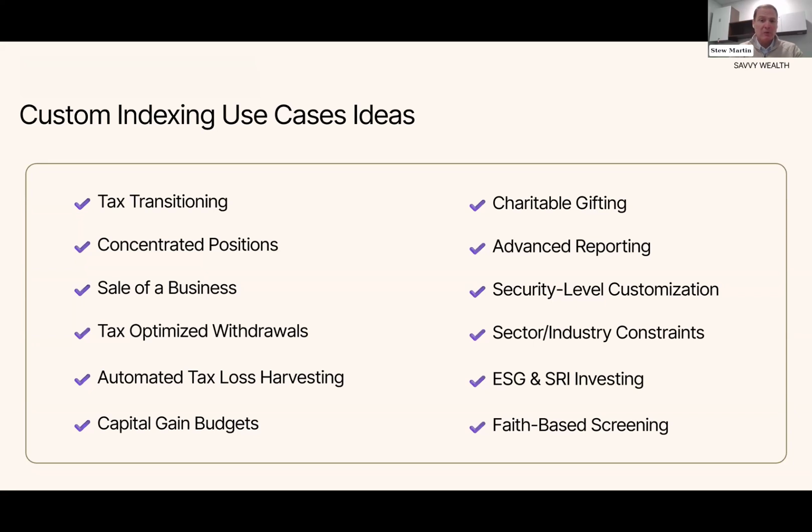Automated tax loss harvesting: if you're charitably inclined and want to be doing charitable gifting in the future, this can be a very powerful vehicle to extract tax efficiency today. And then we are able to design gifting strategies where we use the securities that have created those losses and that tax efficiency to gift those securities in the future. Also, a high level of customization: if you would like to use your portfolio to focus on any values-based investing or faith-based investing, because you own the individual securities, we have a high level of control around creating a customized portfolio.